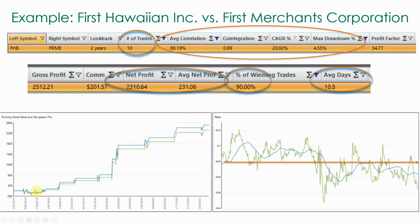Look at this equity curve on the bottom left of your screen here. Starts off, the one negative trade was here, and then ever since then, so what are we looking at? Since June of 2019, every single trade has been a winner. Boom, boom, boom, boom. And that's the kind of equity curve we just love to see.